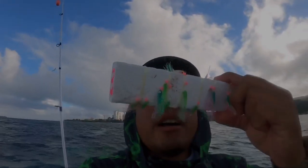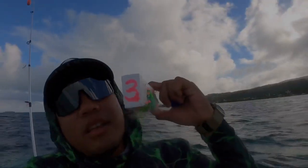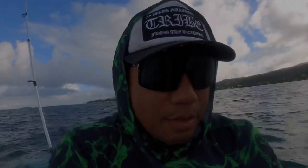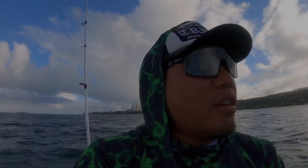So I got a bunch of lures right here. I got all different colors. These are triple hooks. You can see the threes. Triple hooks. And I got my double hooks on the bottom. And you know, you just have to switch it up. Like I said, the color matters in the time of the day. So man, it's a lot of crazy stuff going on, but fishing isn't easy.